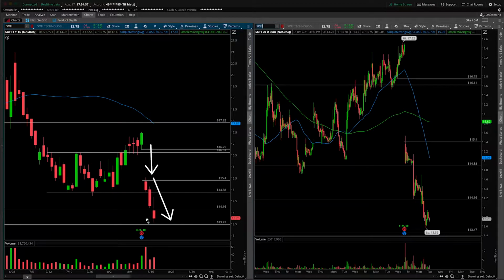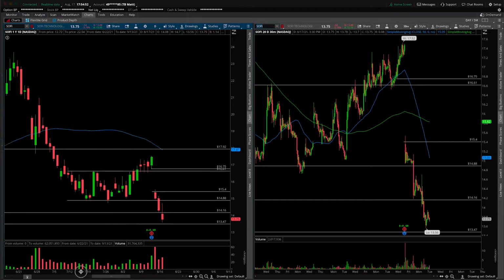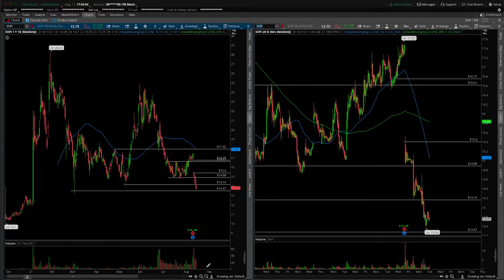We've pretty much come directly into all of the areas of support that we had mapped out. We called 14.16, went right to it at that low. Today we had 13.47, and we pretty much came within a couple pennies of that on today's low. So all things considered, those levels worked pretty well. If we scrunch this chart up, what you'll notice though is that it's not looking so good if we start to break down underneath 13.47.